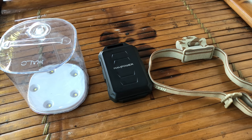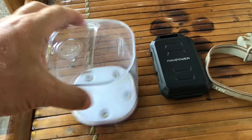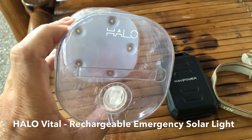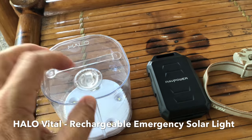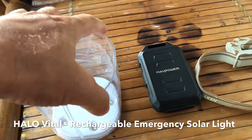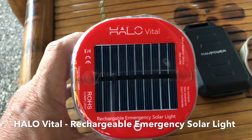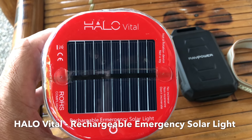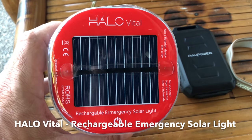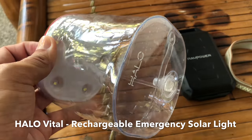But here's some pieces of gear that if you're going to go island hopping in the Philippines, you might want to pick up. This thing right here is a little rechargeable LED light. It's got 1, 2, 3, 4, 5 LEDs. You blow the thing up, and it's got a little thing right here. You can hang it. It's called a Halo Vital, a rechargeable emergency solar light. It's got three settings: low, high, and blink.